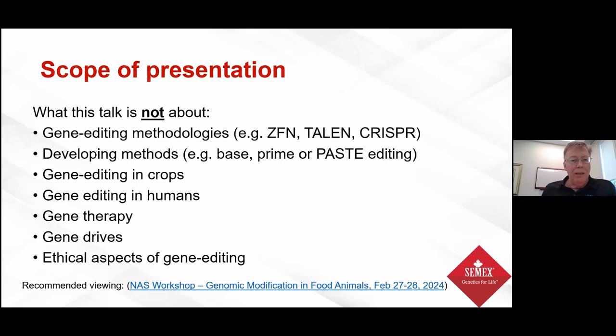I did have a link in this slide that points to a workshop that took place in February that is really useful. It covers a lot of ground from the technical to the regulatory to the practical, and it spans 2 days. That was the National Academy of Sciences workshop that took place in Washington. So if you want to learn more about gene editing, that's a great place and a great source.